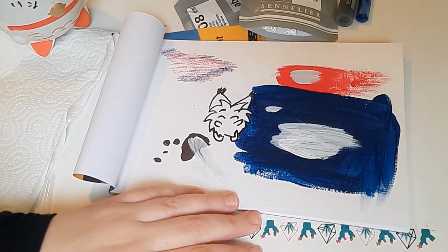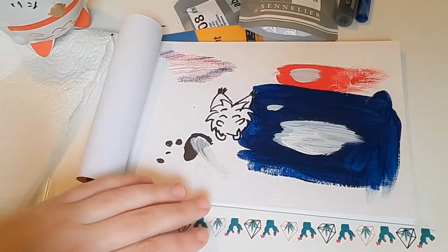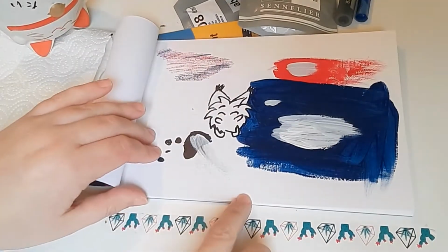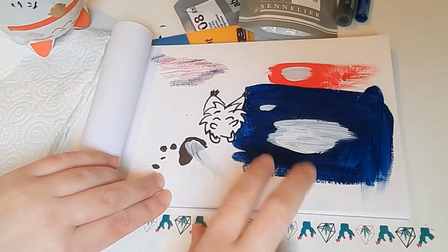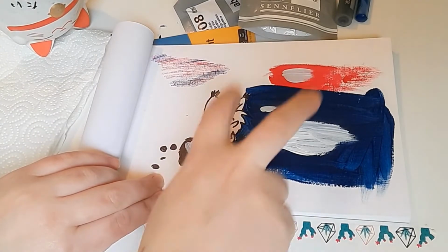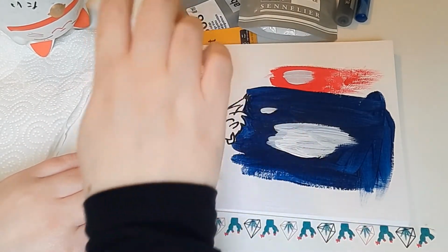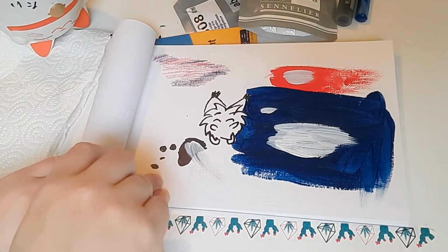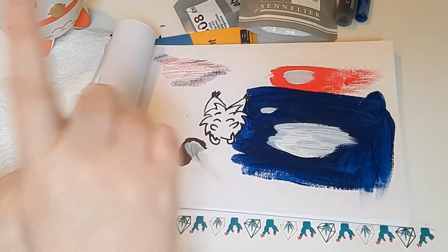I really got into acrylics in 2020. I did a whole bunch of art for Christmas presents with acrylic paint. Really got into it. I did an acrylic painting just a couple of days ago for my brother. He's doing van stuff, so I did some custom art for him. So I have experience with acrylics.